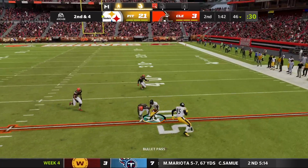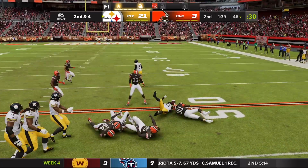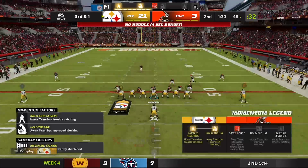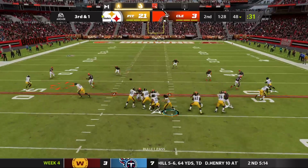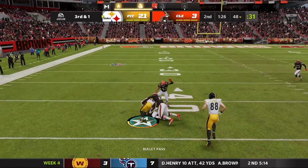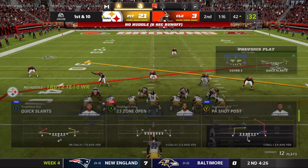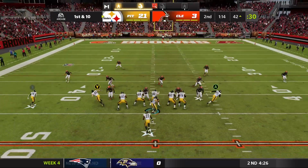Looking to throw again on 2nd down. Minshew. He had a great strong move, but he'll still be stopped shy of midfield. And quickly, they get to the line. They'll try to throw for it with Minshew. He gets it left side to Johnson. And he will have a Steelers first down as they're able to get the 3rd down conversion.